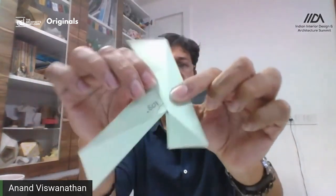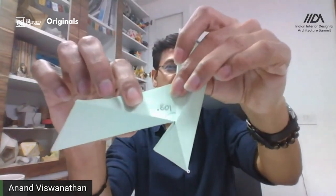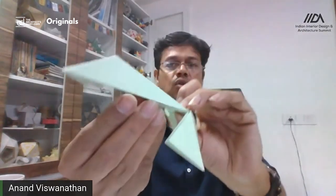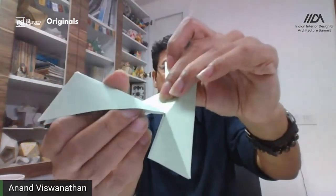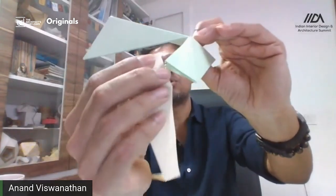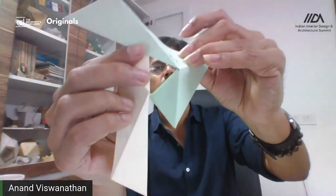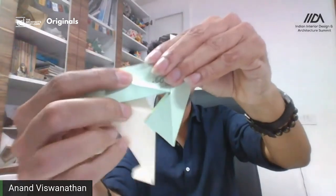Now you rotate this unit. And now you assume that this is the first unit. Isme again you repeat. So yahan pe niche wale pocket ko aap nikaliye. Yahan pe pocket hoga aise. Right? And you put the third unit from below this. Okay? And you push it all the way through.